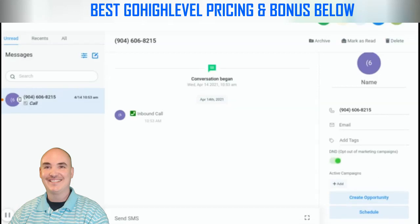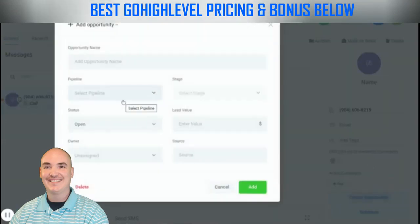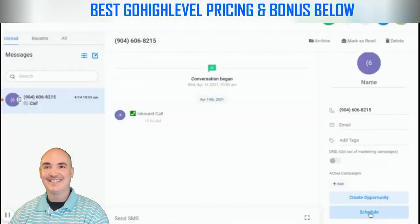I'll click create opportunity at the bottom. You select your pipeline, just like we did before. Test pipeline, interested, and then add, and that's it. You can also schedule an appointment. You can schedule an appointment right here, right from the conversations tab. Let's see what else. Yeah, that's conversations. Also in opportunities, positive responses should be going into your pipeline right here.